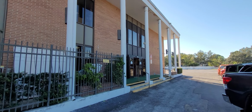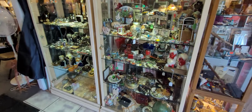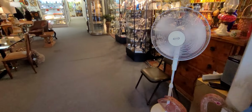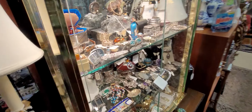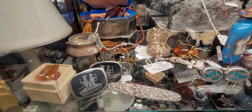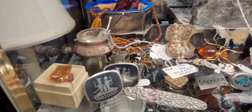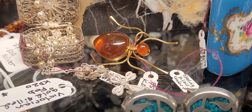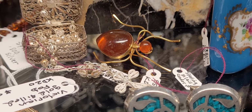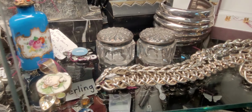Let's go in here and see if we can find anything to pick up for resale on YouTube and eBay. So you're going to have tons of jewelry in here. Oh, Joe, did I not turn your lights on? All different kinds of jewelry. Look at that. Amber spider brooch. That would have been perfect at Halloween. I envy people that find all these great things.